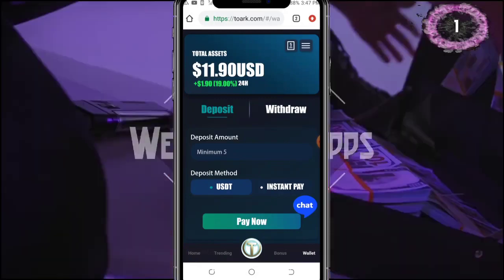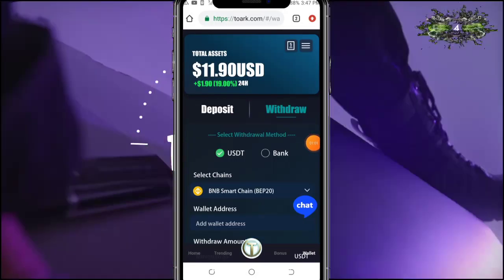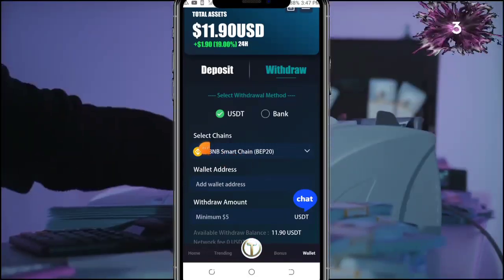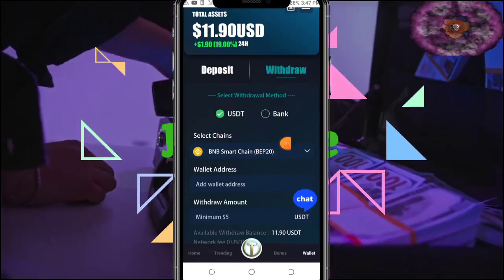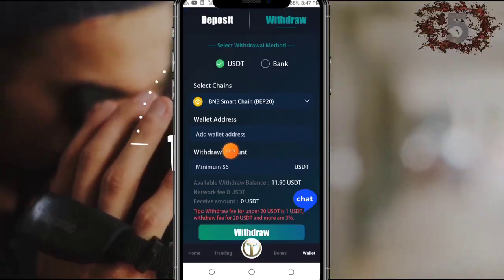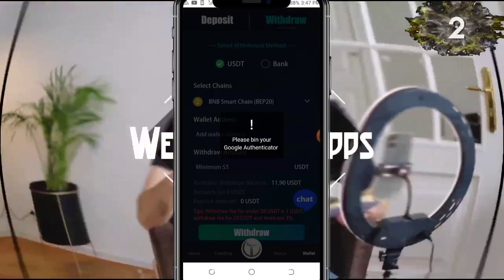So now guys, let's withdraw this money. So first we click on this withdraw here. After that, we are using the chain BNB Smart Chain, BEP20, right? And here we need to enter our wallet address here, right? So let's click on add wallet address. I'm gonna tell you this one.